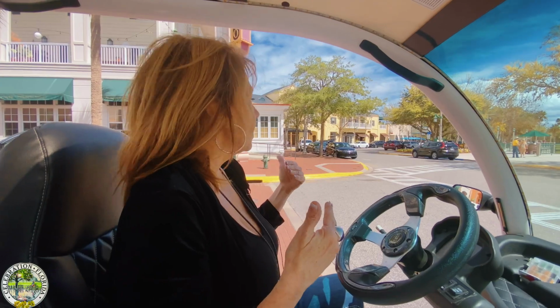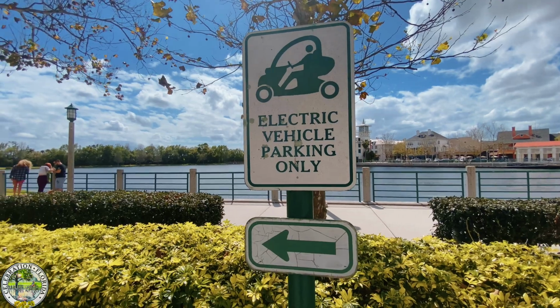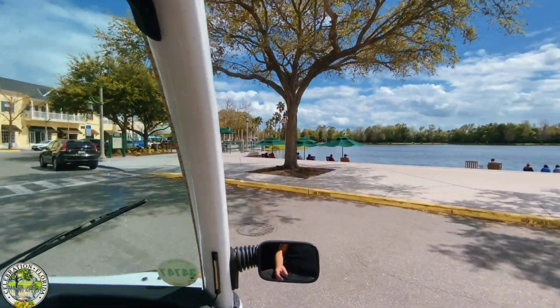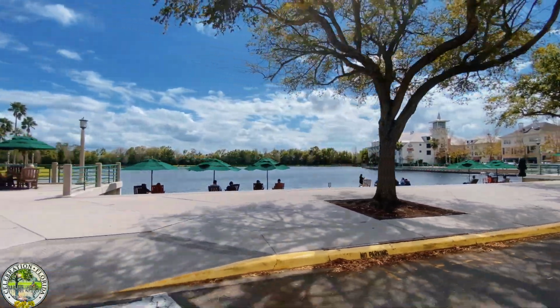So we're going to find a place to park our NEV, and there are special NEV parking spots in town, and we're going to show you why all these people are sitting by lakeside or maybe in a rocking chair, because it's almost like heaven.